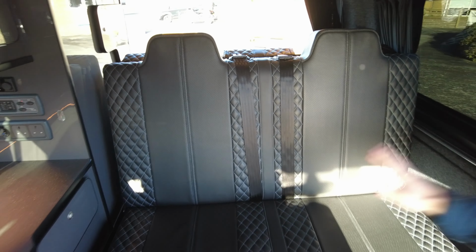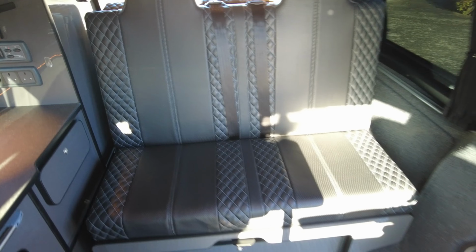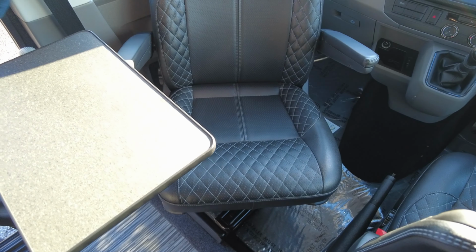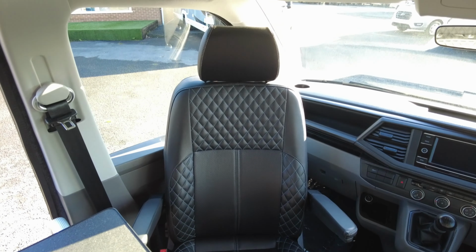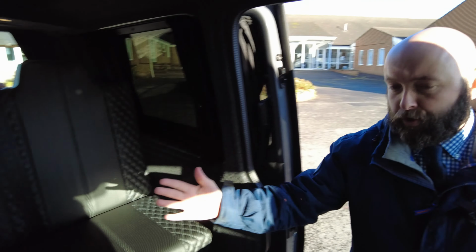So you've got the two down here with full seat belts, and you've also got the two behind Wendy as well. The one that spun round obviously spins round. I think that goes without saying a little bit. And the one that we were at previously, that turns into your bed.